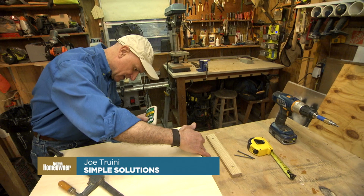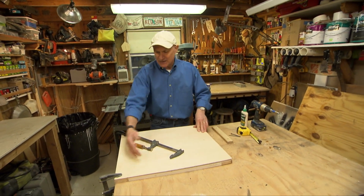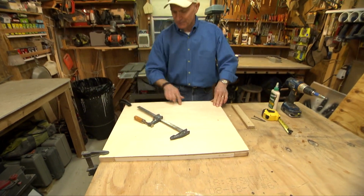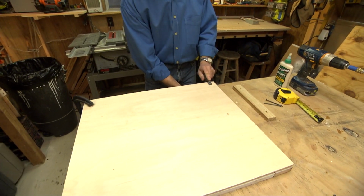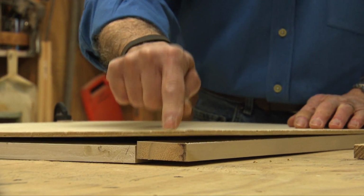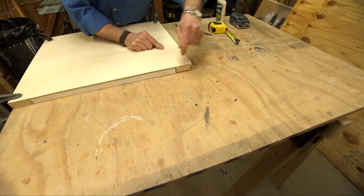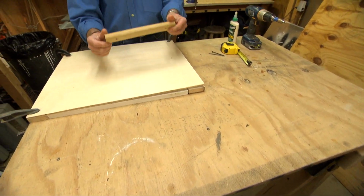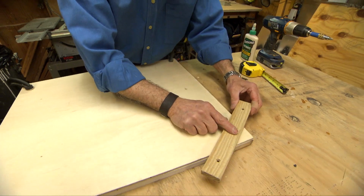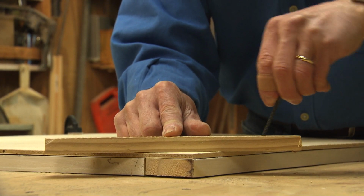I'm gluing this plywood panel down to a wooden frame that's underneath it. Because I have it set up on the corner of my workbench, it's very easy to clamp three of the corners. But what about this outside corner? What do I do about that? I don't have a clamp long enough to reach from the edge of the workbench, but I don't need one because I'm going to clamp it down with simply a scrap of wood. You just position it at about a 45-degree angle so it overlaps the workpiece there, right on the corner.